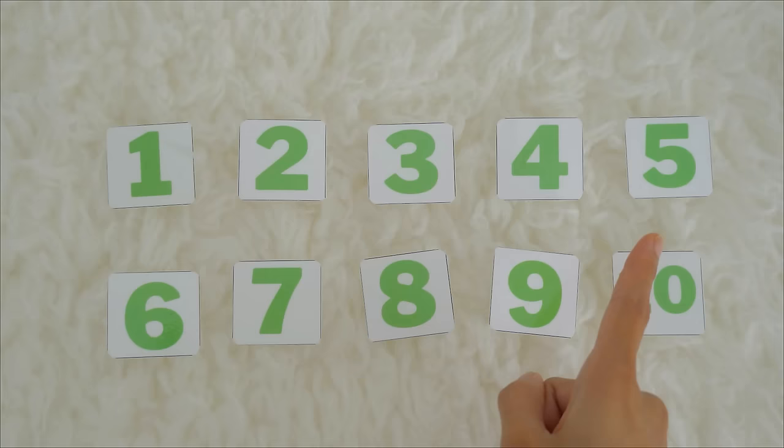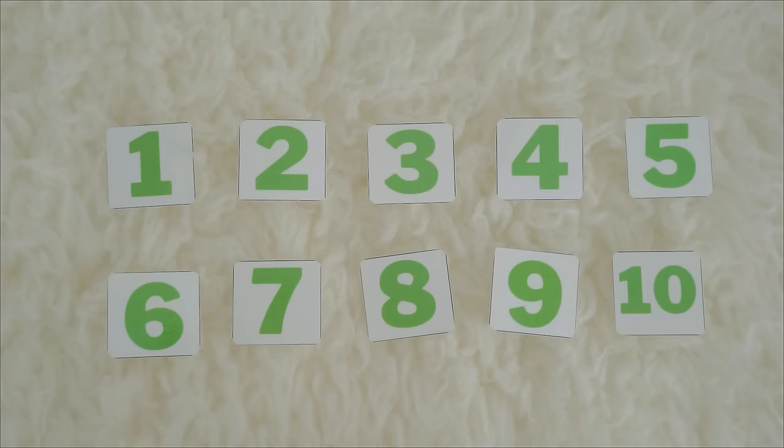1, 2, 3, 4, 5, 6, 7, 8, 9, 10. Let's make it a little bit fast. Ready? 1, 2, 3, 4, 5, 6, 7, 8, 9, 10.